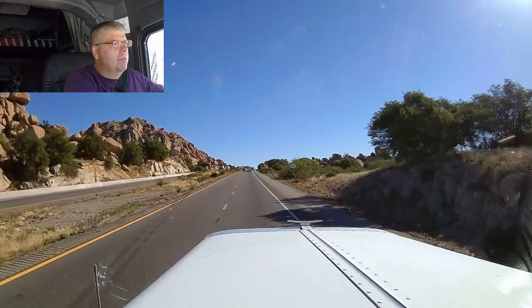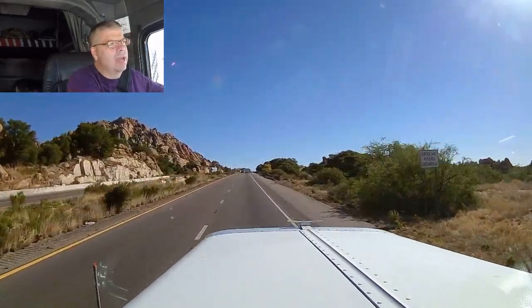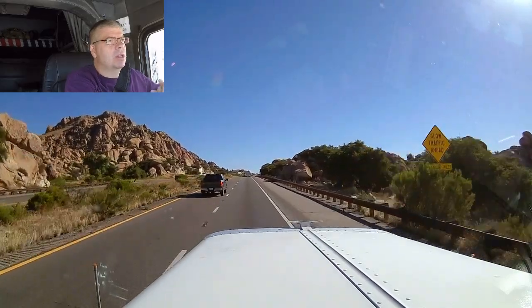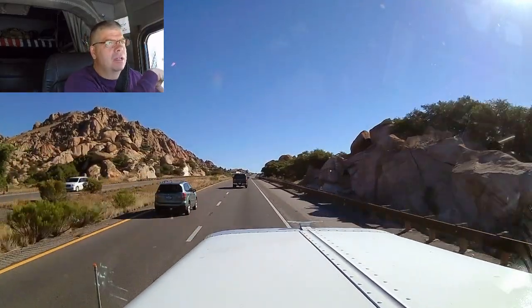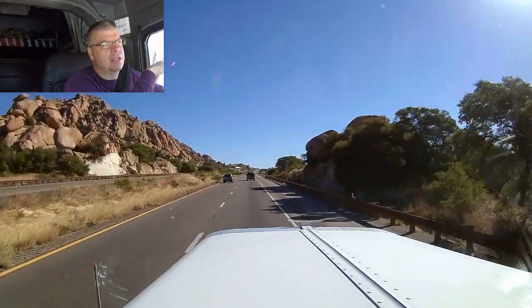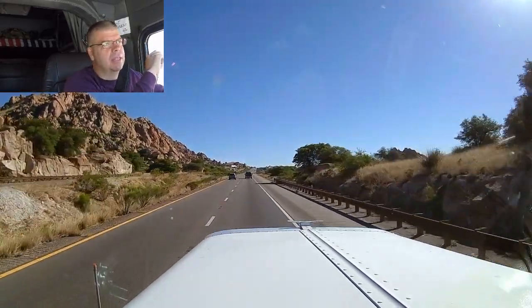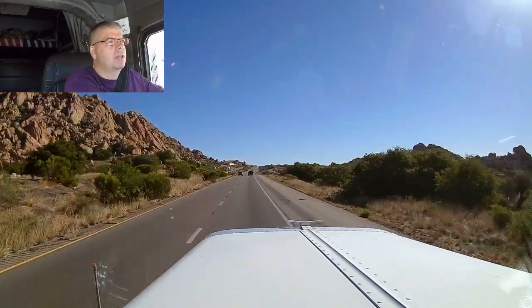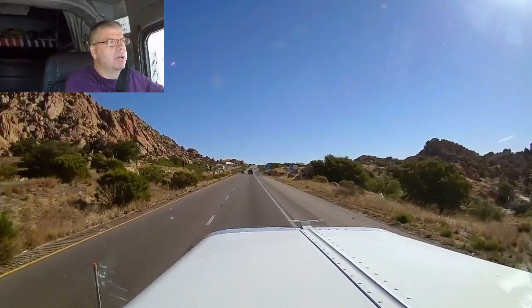Back to our load. We got these tar machine things. We're going to deliver those Tuesday morning. We're going to drive about 50 miles, and we're going to pick up signs. Usually they're the big signs for hotels and stuff like that they put on the big poles or side of the building. So that's probably what we're going to be getting.